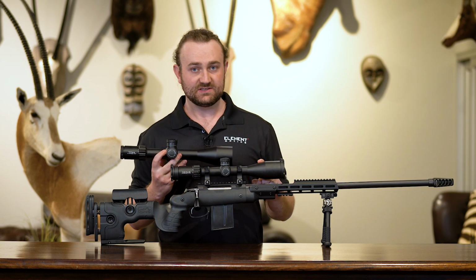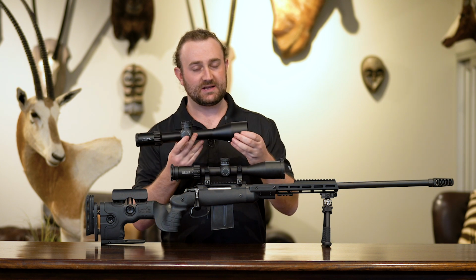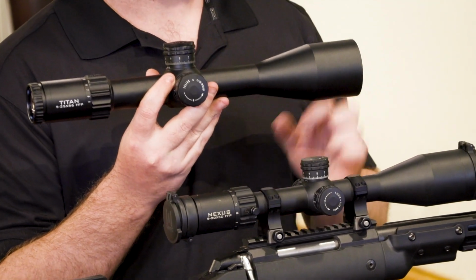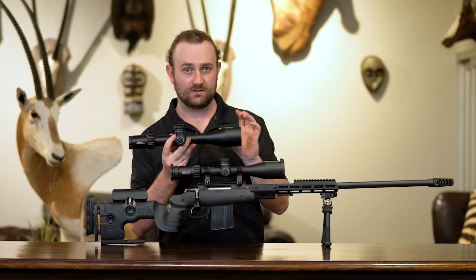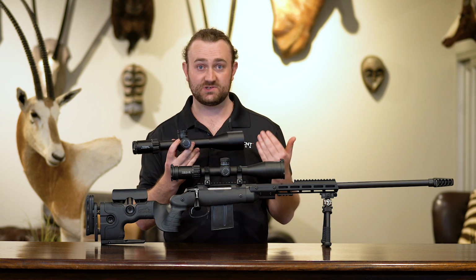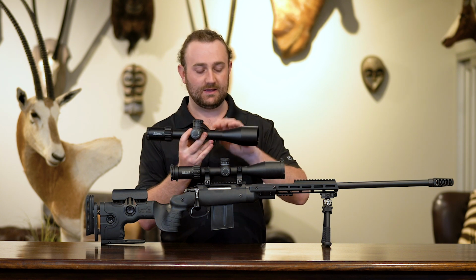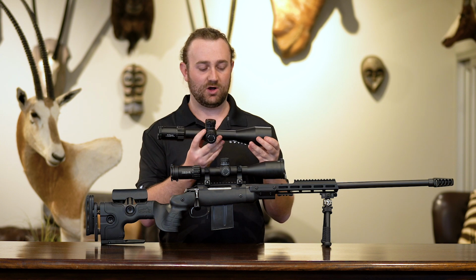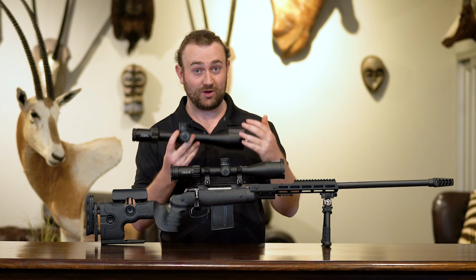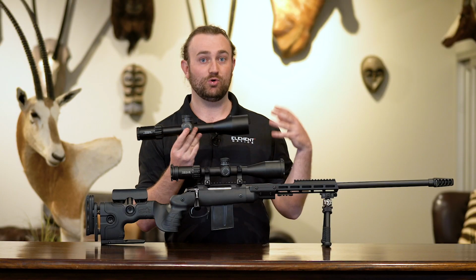The Titan has more lenses than the Nexus does in order to make more corrections as the light passes through the optical system. The Titan has that 56mm objective lens, which does let in more light initially, and it has those HD lanthanide glass elements which do a fantastic job of removing chromatic aberration. You can just look through both of these scopes to know that the optical system in the scope is very, very good. However, because of those extra lens elements, because of that extra weight in the glass, the larger objective bell, the larger 34mm tube to try and get more travel out of the system, the end result is that the Titan is a heavier scope and a bigger, bulkier scope.